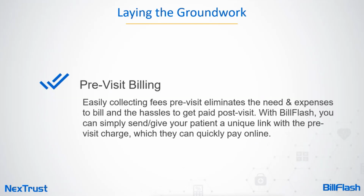Now, pre-visit billing. I don't generally like to read everything that's on the screen, but I think this one's important. What is pre-visit billing? Easily collecting fees pre-visit eliminates the need and expenses to bill and the hassles to get paid post-visit. With BillFlash, you can simply give your patient a unique link with the pre-visit charge, which they can quickly pay online.